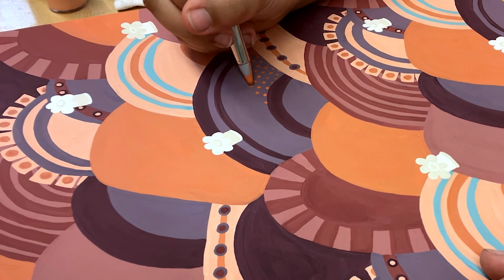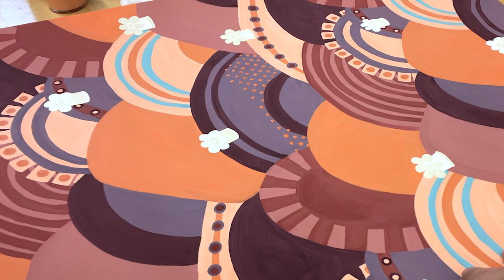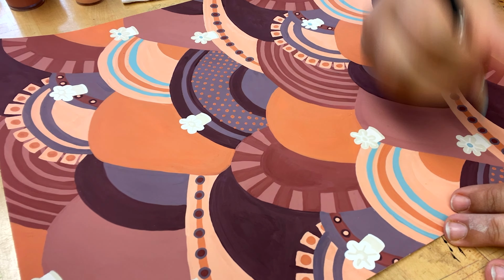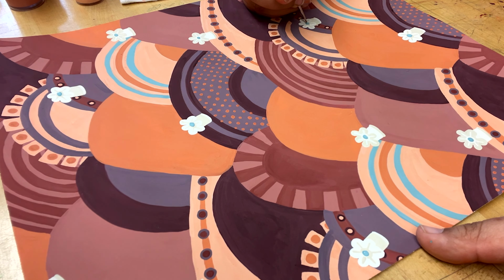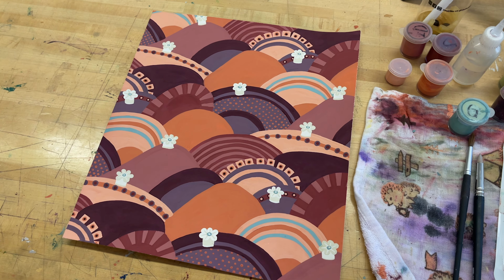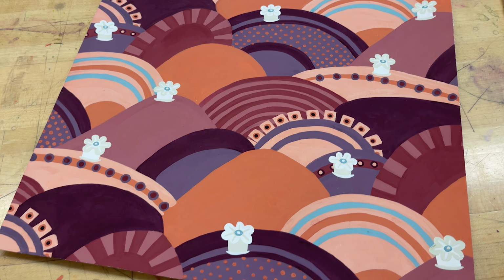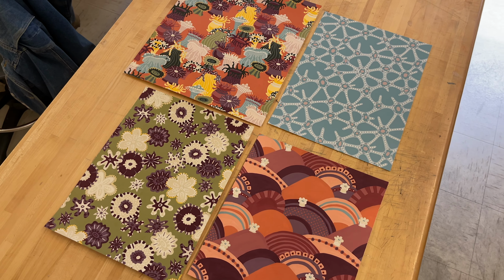Then I cleaned up my painting and I added some finishing touches. And then it was finally done. Here's my whole collection all together. And next Monday, I'll present these to our class for our class critique.